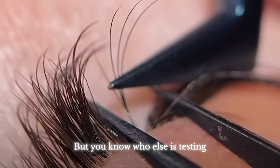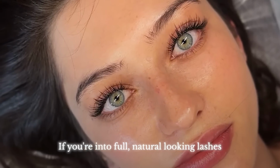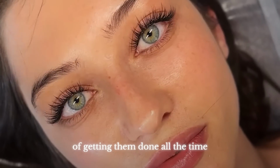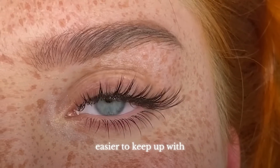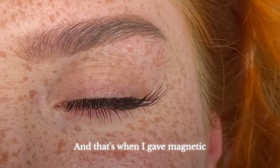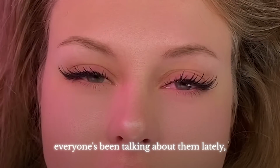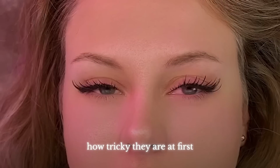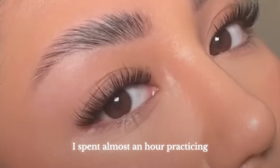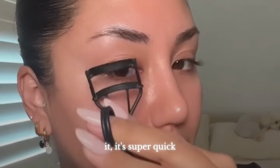But you know who else is testing my bank account lately? Lash techs. If you're into full natural looking lashes but you're tired of the cost of getting them done all the time, same. I needed something easier to keep up with, and that's when I gave magnetic lashes a shot. Now I know everyone's been talking about them lately, but what nobody mentions is how tricky they are at first. I spent almost an hour practicing before I finally got the hang of it. But once you get used to it, it's super quick.